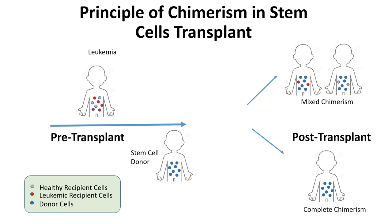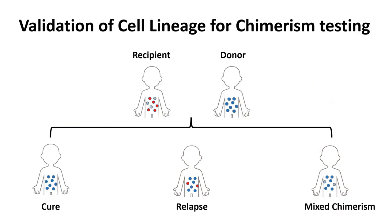So how do we evaluate chimerism in a post-transplant patient? This is done by taking a DNA sample from the post-transplant setting and comparing it to the pre-transplant setting, which is known as the genomic sample. In the next part of this presentation, I will talk about our lab validation for cell lineage for chimerism testing.